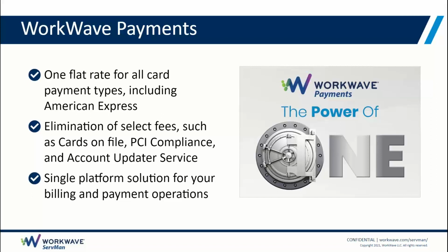You're also not paying fees for features such as cards on file or account updater. And I promise we will spend some time talking about account updater in just a second. Cutting out third-party processors enables WorkWave to be your single point of contact across all areas of your operations. That's one of the best things about working with ServMan: the more of these things we can bring in-house, the fewer phone calls, fewer vendors, and less headache for you. We're responsible for resolving any of your software and payments questions. So one call is truly all it takes.